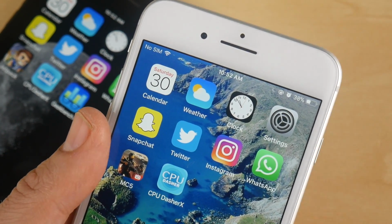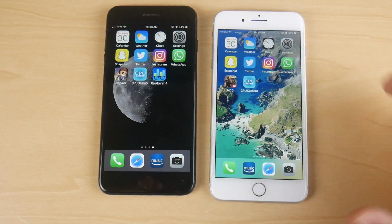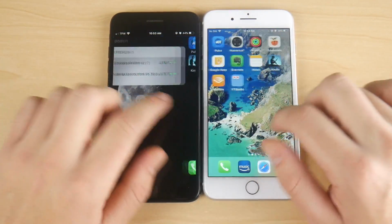So let's go ahead and confirm both are on the same iOS now. All right, you can see they're both on 11.2.1, 15C153. Let's come out of there and get into the speed test. First, before we do the application speed, it's just running through the general UI. You can see there's no delay on either phone.